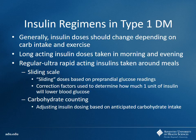Okay. The other way to dose that rapid or ultra rapid acting insulin is to do carbohydrate counting, where based on how many carbohydrates the patient is going to be ingesting, they can adjust their dose based on that. And again, they will find that based on their insulin sensitivity and some other factors, that the patients will have a good idea of how 1 unit of insulin will affect them. And so they know okay, this many grams of carbohydrates, I'm going to do this many units of insulin. And so this is obviously more difficult because it requires a pretty good insight into just how many carbohydrates you're ingesting.